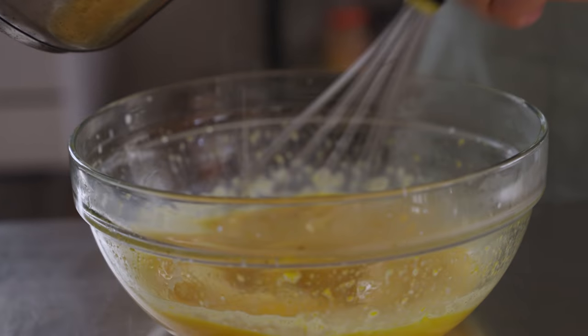It is very eggy and delicious. It just might seem a little atypical to have an egg-flavored dessert, but it works, and it's so good. Mm. I overcooked it a little bit. That's fine, though. It's really delicious.